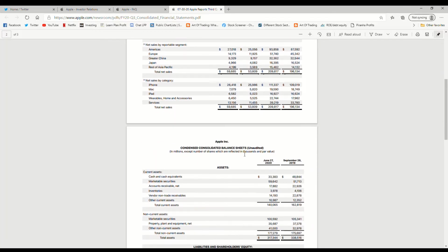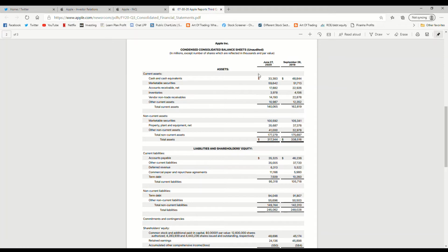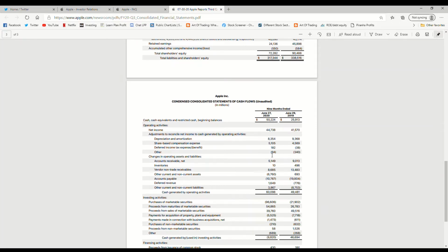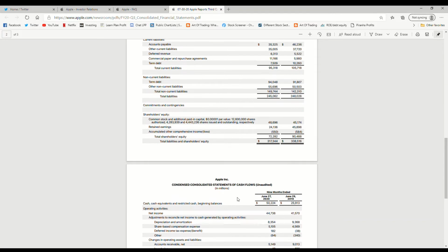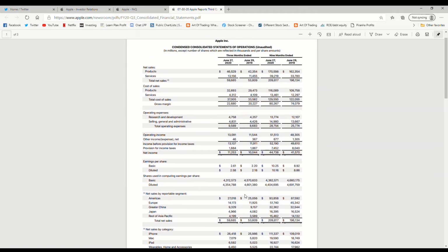If we take a look quickly at the balance sheet, like I said in my last video, Apple has about billion in cash. And in regards to the overall statement, you guys could take a look at this yourselves. I'm not going to go through everything. These are just fascinating numbers, and are the reason why Apple continuously keeps going up. So Apple has the numbers to back it up.